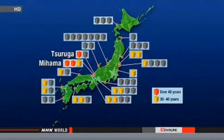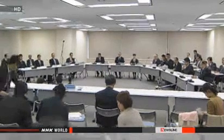3 of Japan's 50 nuclear reactors are at least 40 years old. 2 are at Kansai Electric Power's Mihama plant, and 1 is at Japan Atomic Power Company's Tsuruga plant. The 3 are all offline. But the older plants now face stricter inspections.